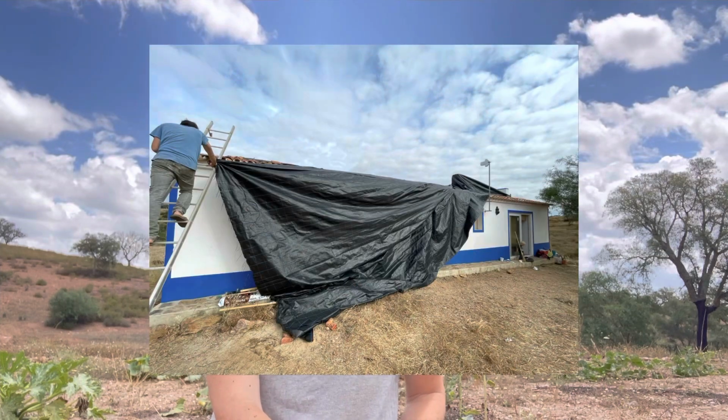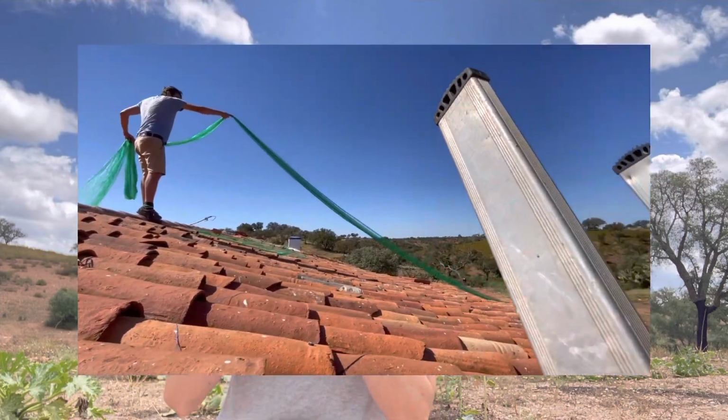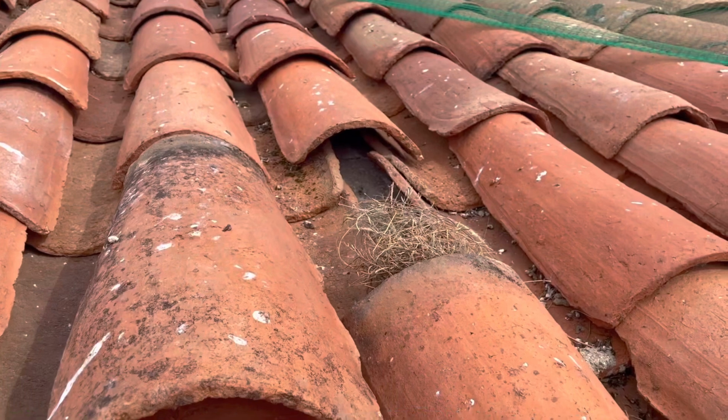But then this year, John and I were trying to be proactive. We felt like, okay, we're not going to use the tarp, because the tarp was really hard, with the wind, the whole thing would lift. So we said, let's use a fine net that will hold the tiles down, that will make it difficult for the birds to get in, but that the wind can pass through so it doesn't lift. So we did our best to use those green fruit tree nets and put them up on the roof, which I'll show you some footage of.